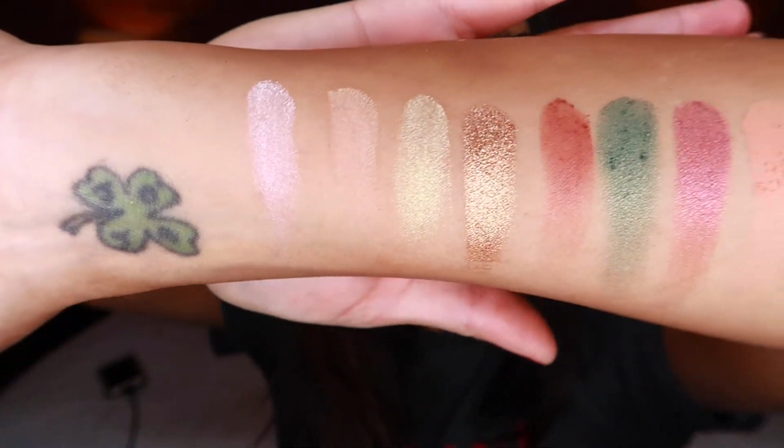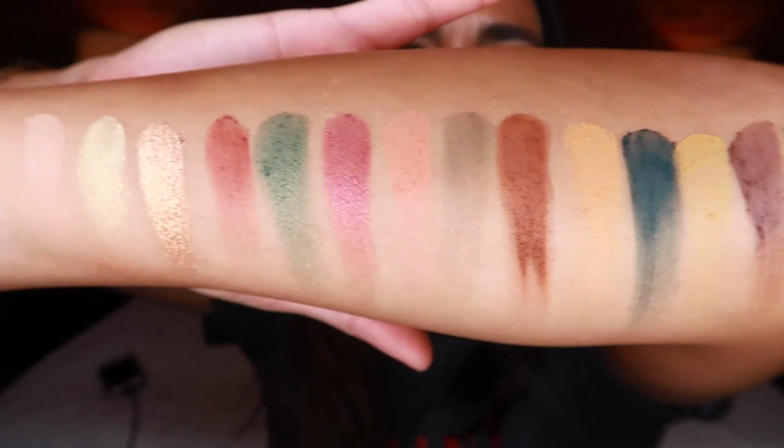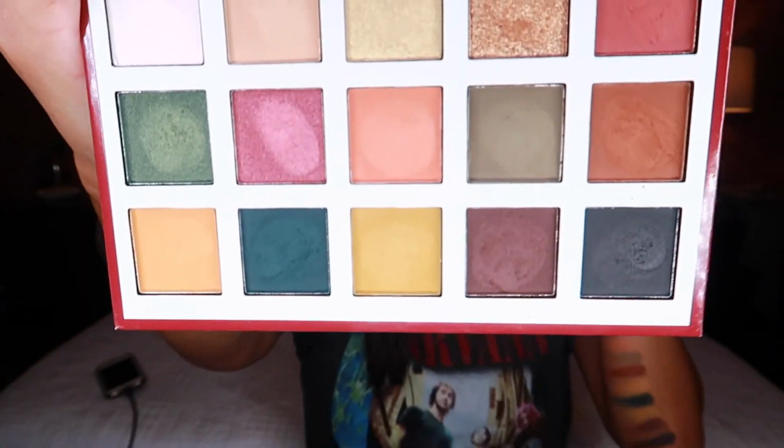Here they are. So pretty. Really pretty. Perfect for the fall. Here it is once again. Like that. Not sure if I'm gonna keep this one, but it's cute. I might play with it. Let me see, does it have? Yeah, I like this one too. Okay, so that is that.